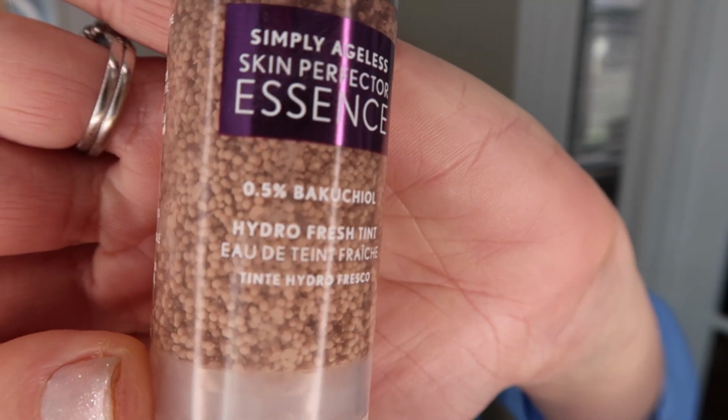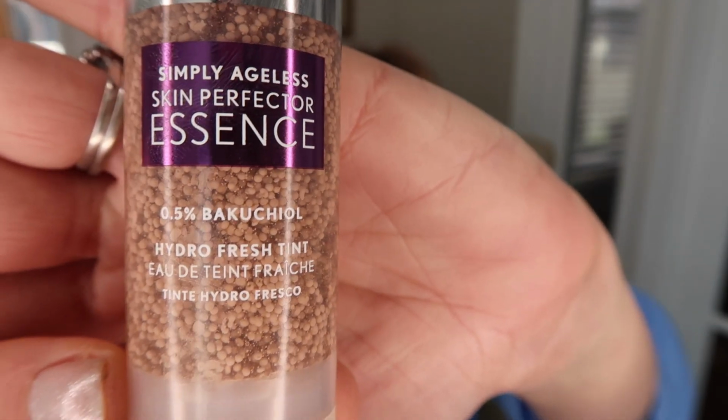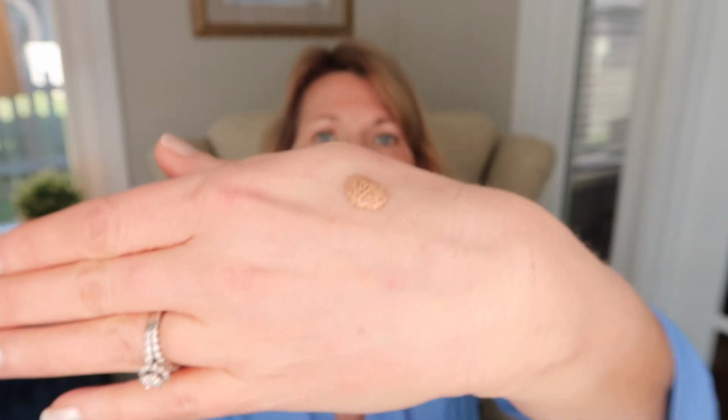It does come in 8 shades. I picked the shade light here, and this is billed as a hybrid skincare makeup combination. It has some skincare loving ingredients like bakuchiol, tranexamic acid. It's supposed to be moisturizing and leave a skin-like finish with light coverage. I'm zooming in again so you can see all of the little color beads. They call those the micro droplet technology. And when you pump it out, it's very liquidy.